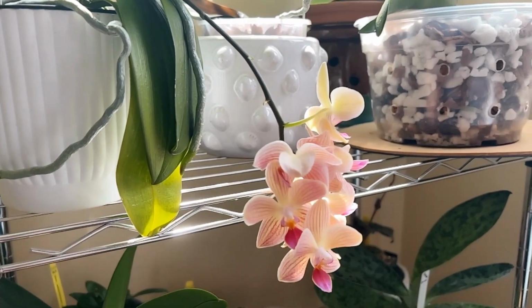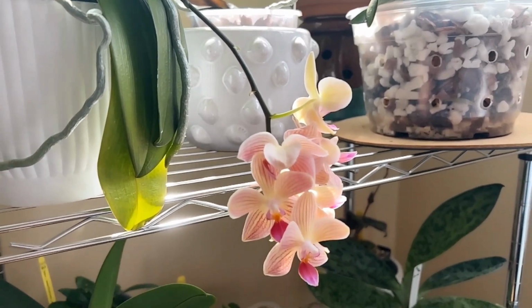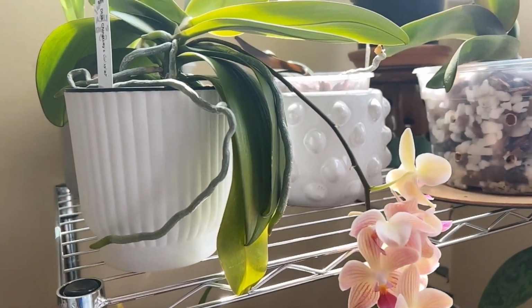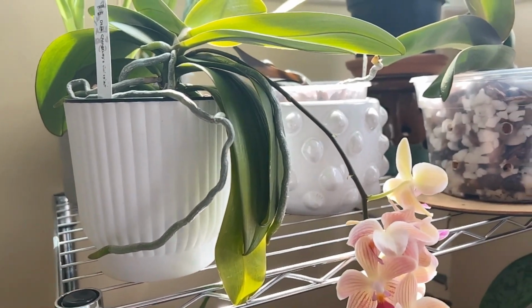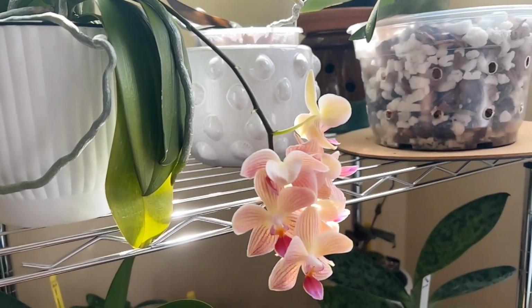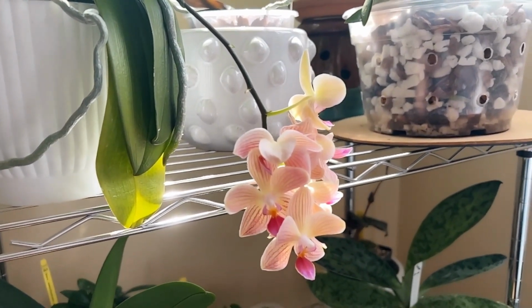So today I'm going to do an update. I'm a little late with it. It's a 1-year update on a Phalaenopsis that I transitioned into Leca in June of 2021 with the help of Nina from Ninja's Orchids.